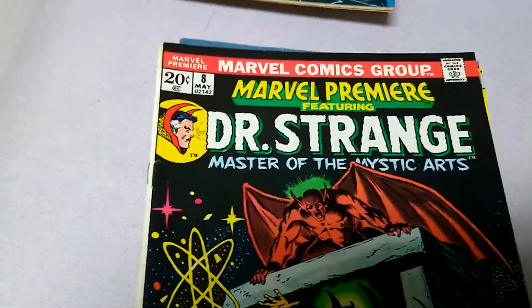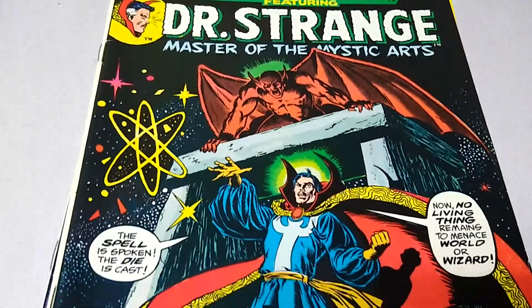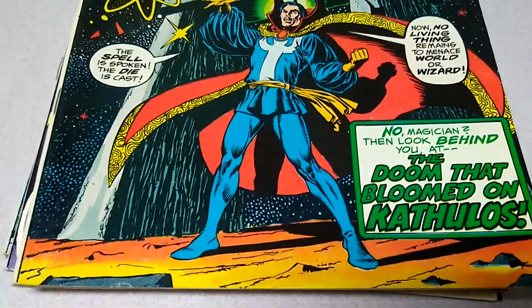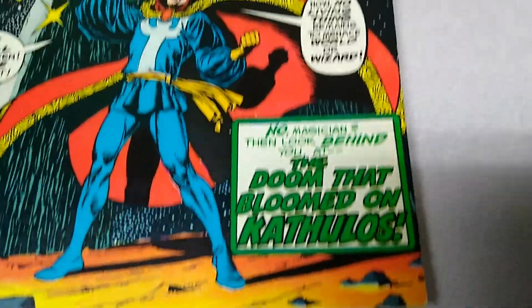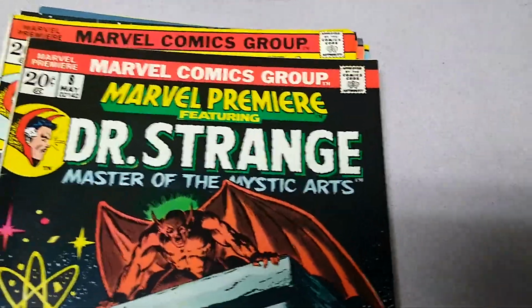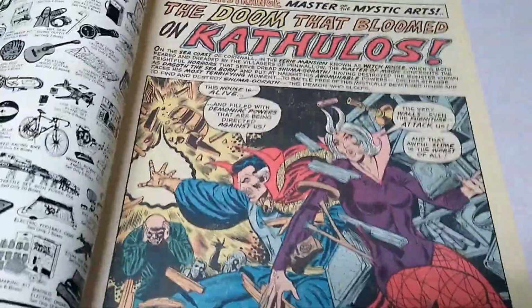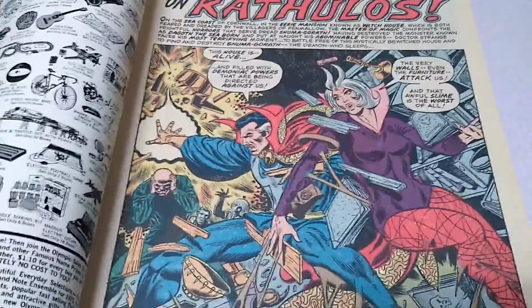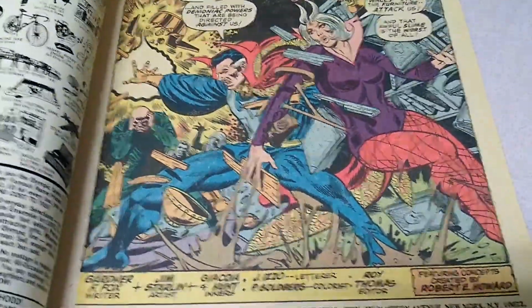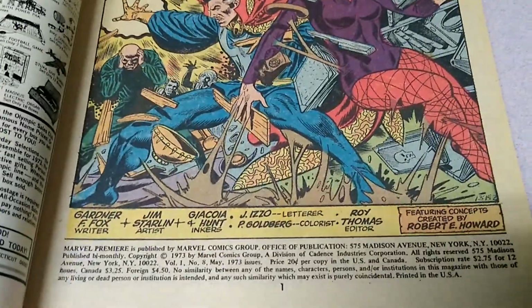Next up on the list is Marvel Premiere number 8. The interior artwork is actually done by Jim Starlin. For all of you completists out there that look to complete a certain artist or whatever, Jim Starlin did the artwork on this actual comic that's published by Marvel in May of 1973.